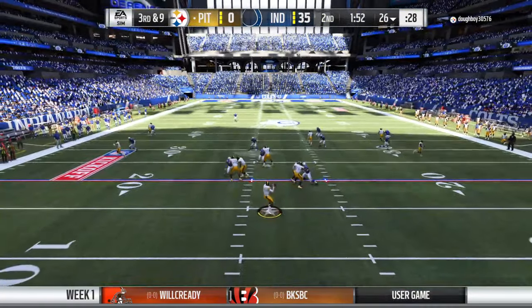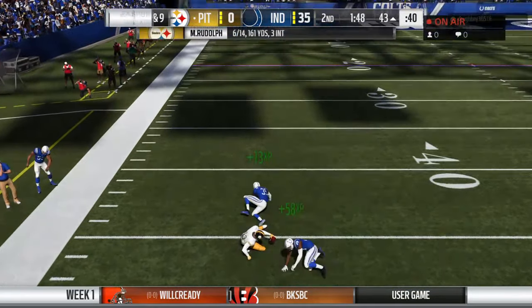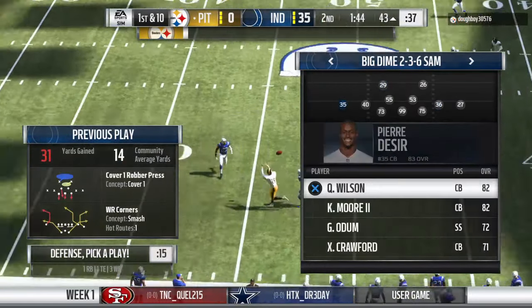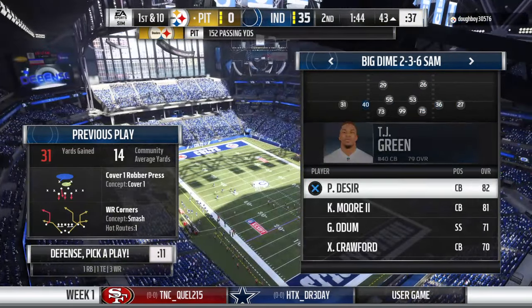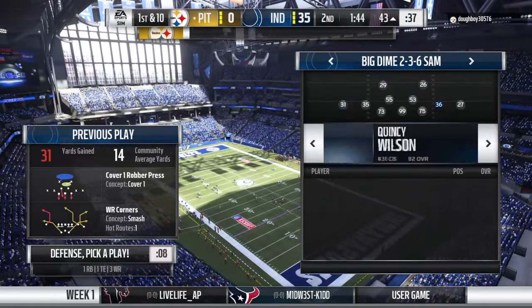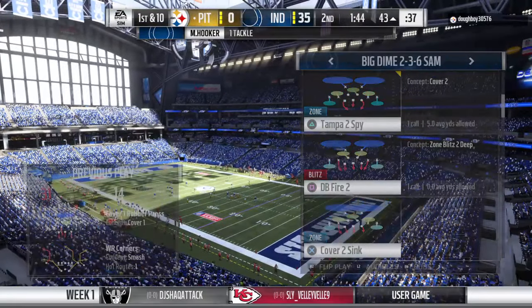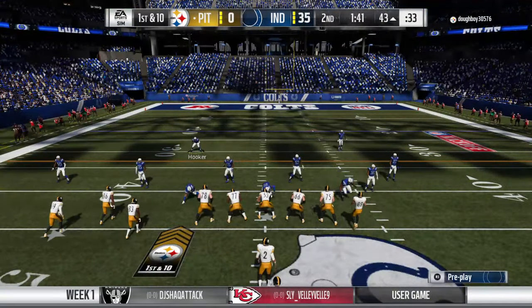Throwing on 3rd down, here's Rudolph. Looking deep down. He's got a man, complete. And they're going to have this across midfield and inside the 45. That goes for a gain of 31. So the big play gets him across midfield now for 1st and 10.